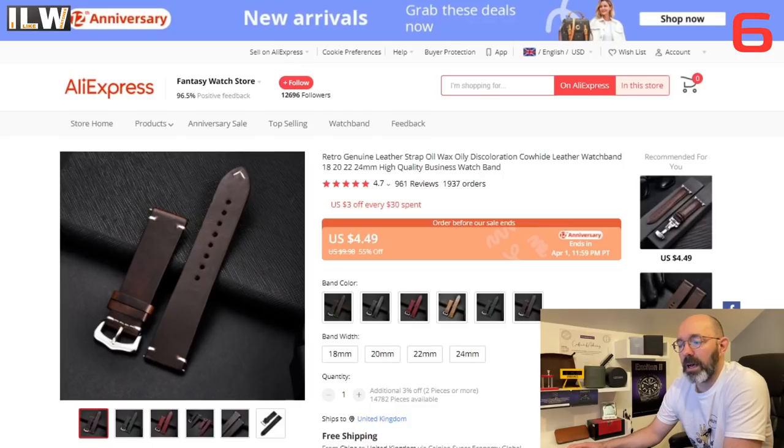Then we've got a leather strap. Beautiful leather strap, this one. I'm not overly keen on the design of the buckle, actually. I've shown this strap in videos before, but the actual leather quality is excellent.